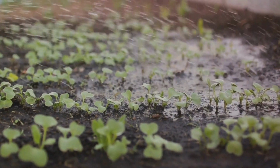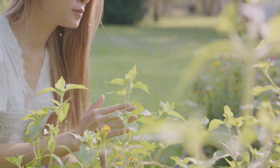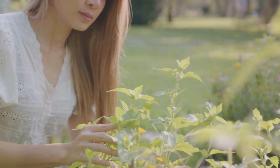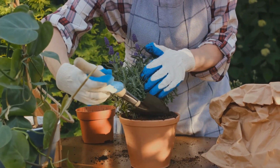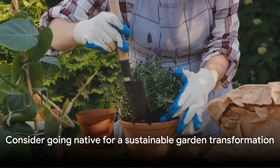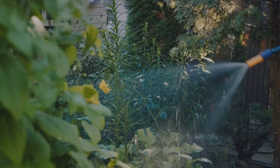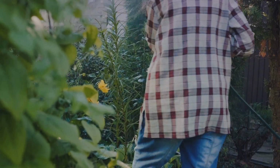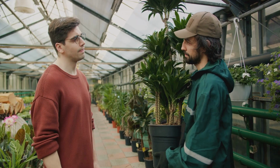They're already accustomed to your area's climate, soil type, and rainfall patterns, which means they need less watering, less fertilizing, and less fussing over. They're nature's own low-maintenance garden solution. So why not consider going native? These plants offer a world of benefits, from enhancing your garden's beauty to promoting local ecosystems and reducing your gardening workload. Native plants not only bring beauty to your garden, but also promise sustainability.